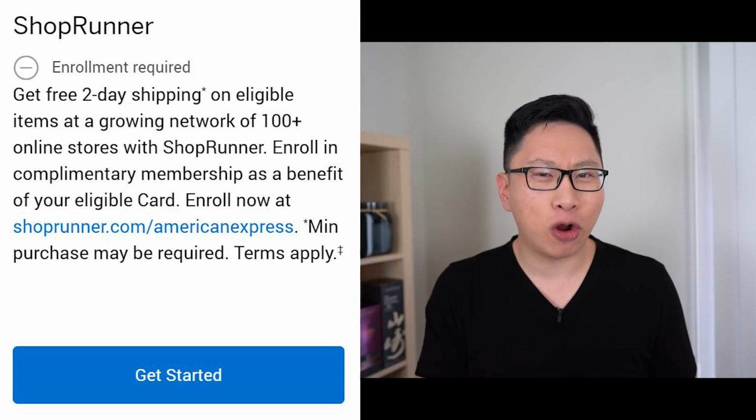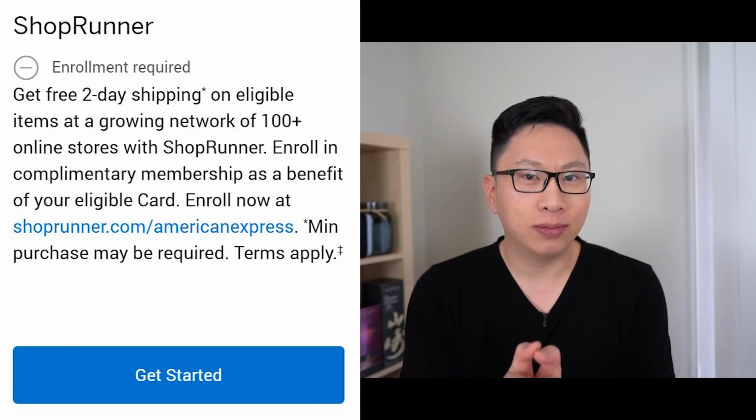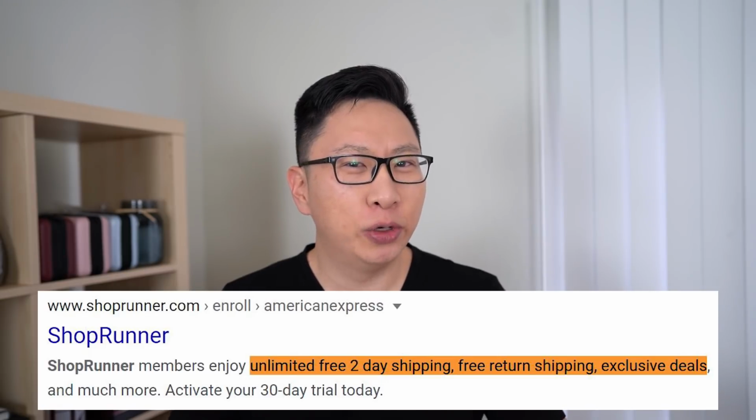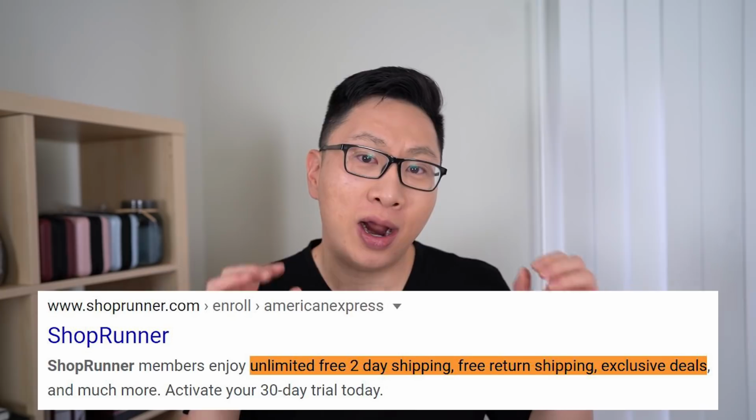So after signing up for Rakuten, I'd recommend going back into your app and signing up for ShopRunner. This is a benefit for all American Express cards, so you might already have this, but it gets you free 2-day shipping and also free returns. If you're someone like me who likes to buy stuff online and then return it and not physically go into the store, this is a pretty good product. No brainer to me if you do any shopping at all, and it's free.